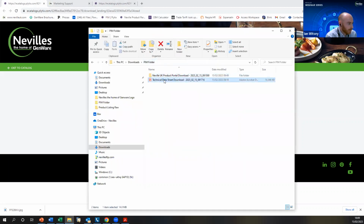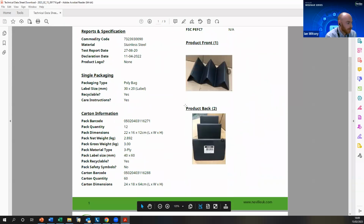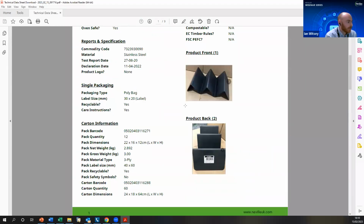Like this. And here is the technical data sheet file. And then I can open that up. And here is the document with all the typical technical data information that you require.